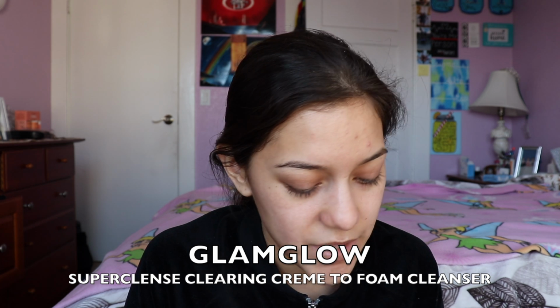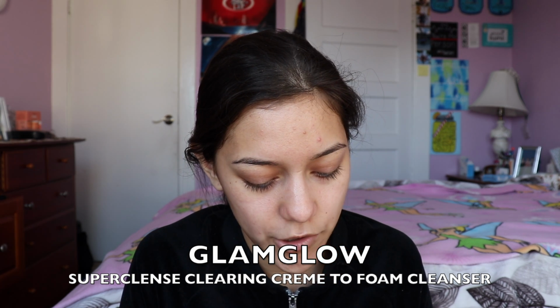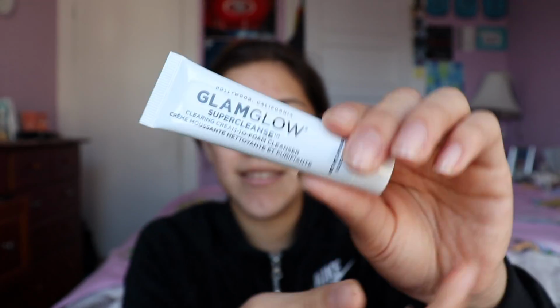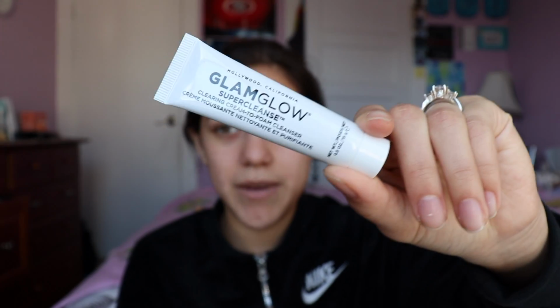Have the Glam Glow Super Cleanse Clearing Cream to Foam Cleanser. So this is a Glam Glow cleanser. I know Glam Glow is really famous for their masks, for like their Super Mud mask, if you guys have ever heard of it. They're very, very expensive, so had the money to really spend that much.